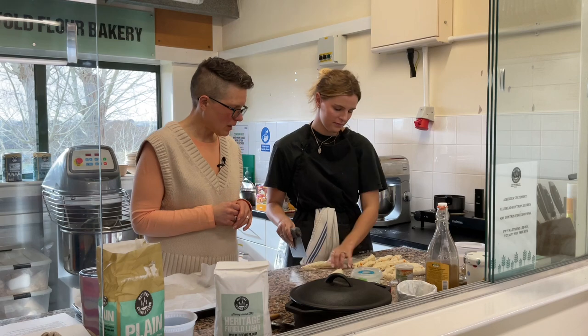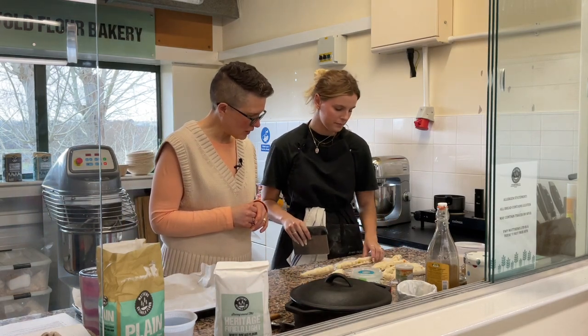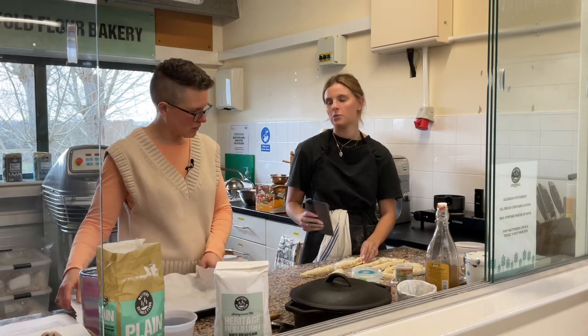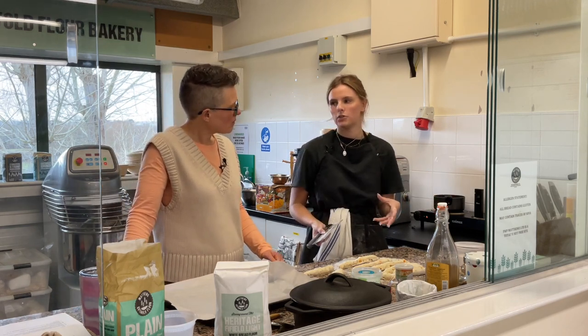This looks like it would be a really easy thing to make if you've got people coming over, or you need a quick thing for visitors, or even something you could make with children. This would be great with children. There's a little bit where you'd need help with the boiling and baking, but children would be fantastic.